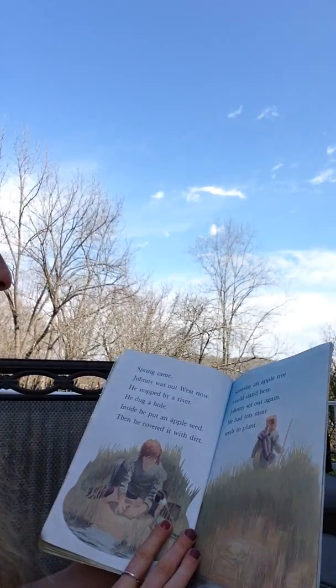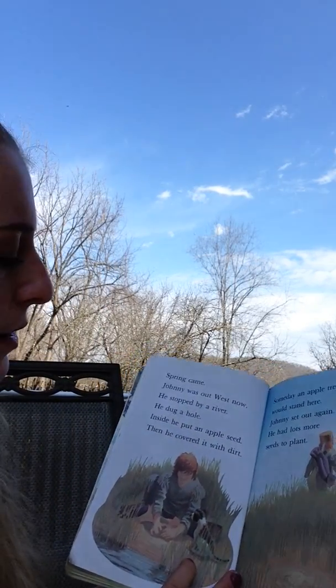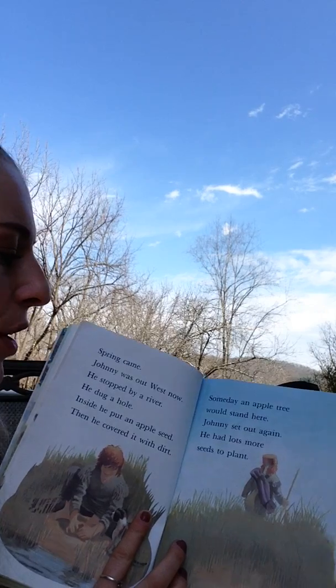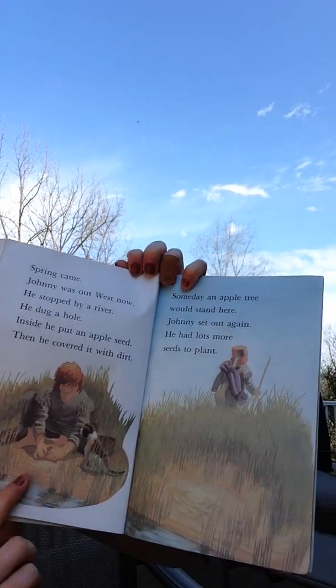Spring came. Johnny was out west now. He stopped by a river. He dug a hole. Inside he put an apple seed. Then he covered it with dirt. Someday an apple tree would stand here. Johnny set out again. He had lots more seeds to plant. So here he is planting the seeds.